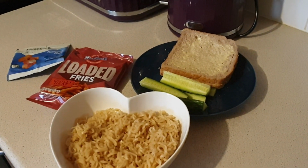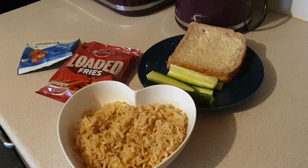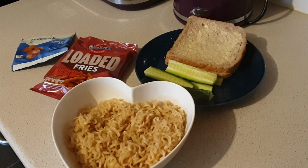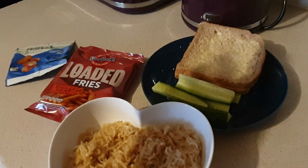It's Star Week, by the way, which I haven't mentioned before. It's been Star Week since Saturday. Maybe that accounts for some of my weird food cravings that I've had this week. I've not given in to any of them, but I'm having a crisp piece.